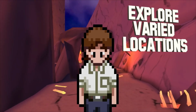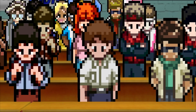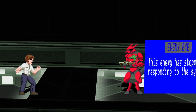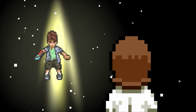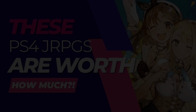A few of these games are genuinely rare and expensive, but some of the lower priced ones will likely make their way up the chart as time goes on. We're going to go ahead and leave off the elephant in the room, the Final Fantasy Pixel Remasters. Yep, it's like $700 now and you can't afford it. With that being said, it's time to explore 7 expensive PS4 JRPGs. Let's get into it.